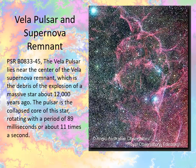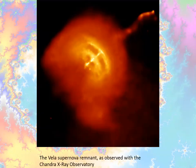We found a number of pulsars now. There's one in the Vela supernova remnant. This was the remnant of a massive star that exploded somewhere between about 11,000 and 12,000 years ago. And this thing has a rotation period of 89 milliseconds. That is 11 times per second. So again, you're talking about something more massive than the sun, 20 kilometers in diameter, that's spinning around 11 times per second. Here's a picture of that supernova remnant taken with the Chandra X-ray Observatory.